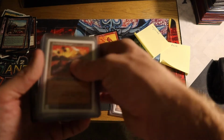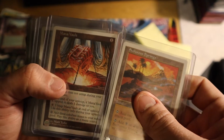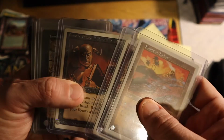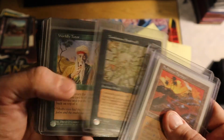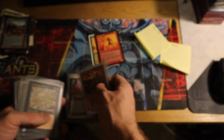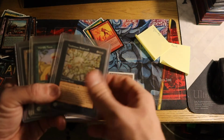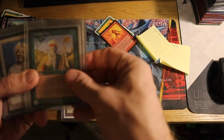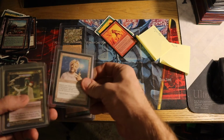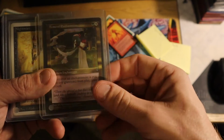Let's see. Sulphur Springs, a Manifold, Demonic Tutor, a couple random reserve list things. These will get sold. Make a couple piles here. Reserve list, that'll stay. Worldly Tutor, Enlightened Tutor, and these are pretty played, the tutors. Femeref Enchantress. I thought this was funny.